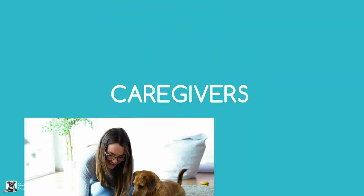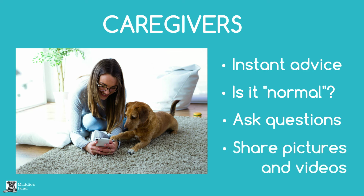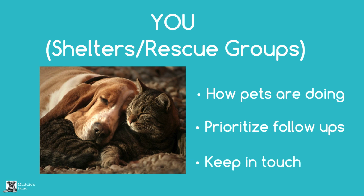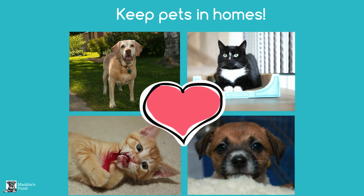So to review, the app helps caregivers with instant advice and lets them know if what they're experiencing is normal. It also gives them an easy way to ask questions, share pictures, and more. The app helps you receive information about how your pets are doing after they go home without having to dedicate staff time to ask. It helps you prioritize your follow-up so you help those who need it the most first. It allows you to stay in touch with adopters and foster caregivers long-term, and most importantly, it helps more pets stay in their homes by providing advice at the time it's needed.